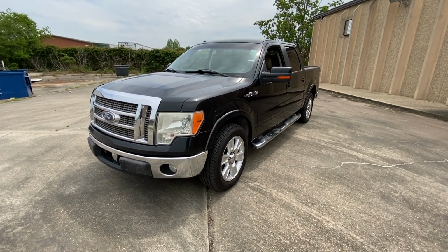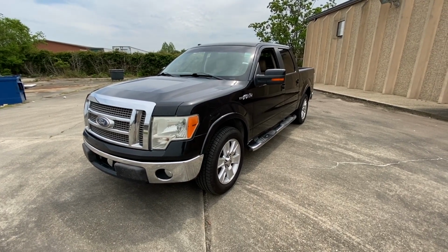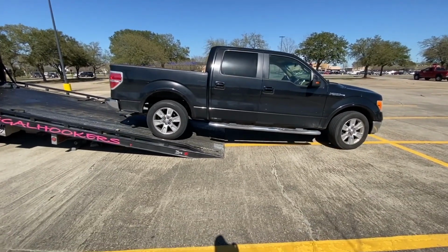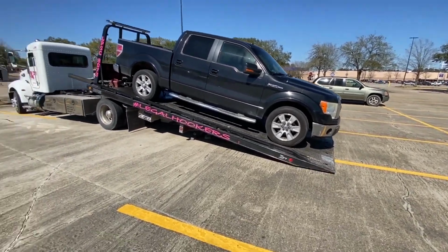I want to start off by saying that this has the original engine in it as well as the original transmission. Knock on wood, of course. I've not had to have any repairs on either one. Since I've had it, it's only left me on the road one time, and that was when my alternator went bad, and that was my fault because the battery light was on. I just did not know that it was an alternator issue.